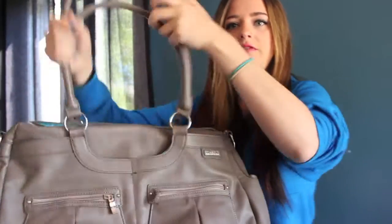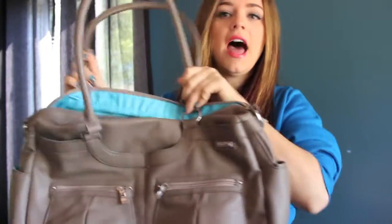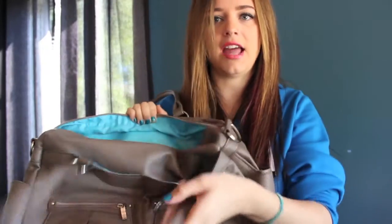I'll just go over the features. I love that it has the two straps like this so you can actually hold it like it's a purse. I love the faux leather and I love the lining. The lining has to be my most favorite part.